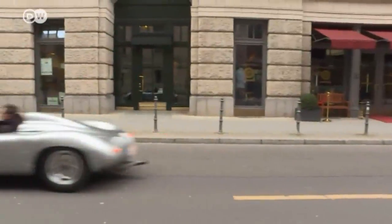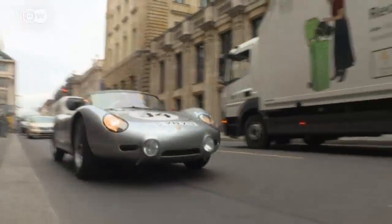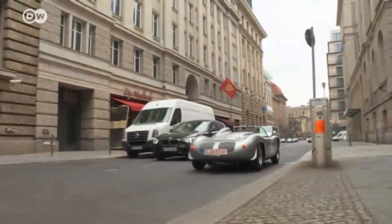A Porsche 718 RS. With their throaty roar and unique mechanics, Porsches have always occupied a special place in the hearts of sports car fans. Porsche's Kuno Werner says it's a very puristic car. The technology is rather simple and it's combined with a race car engine, but it's still reasonably easy to drive.